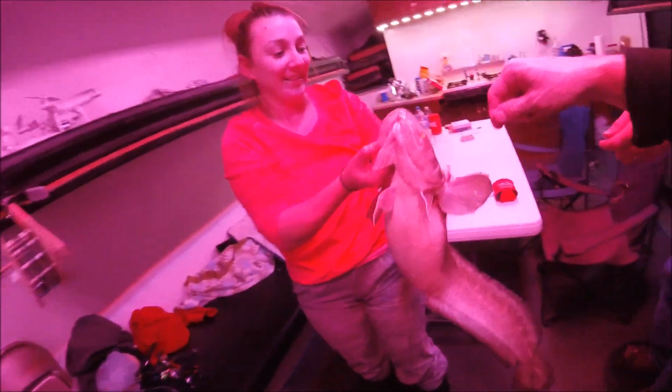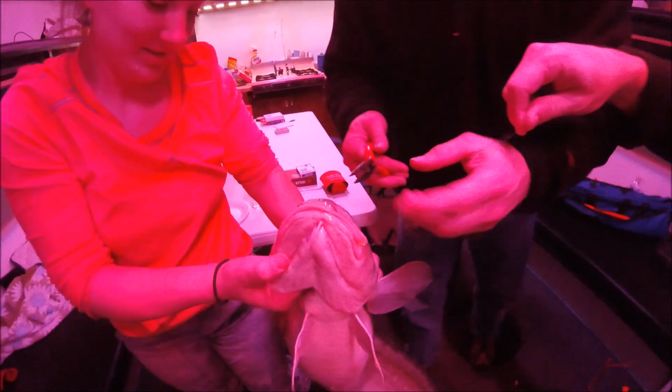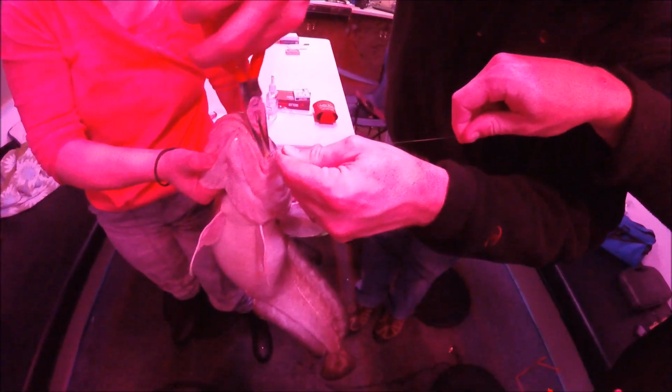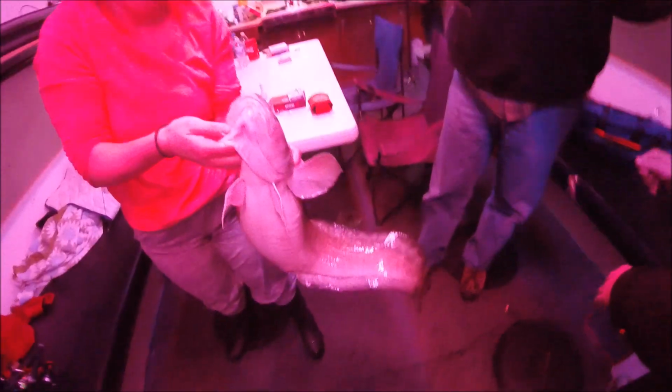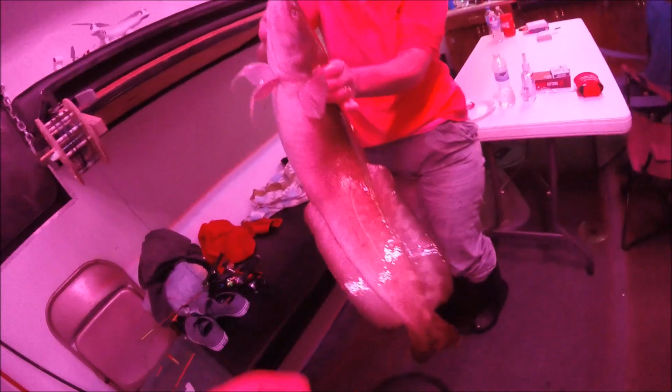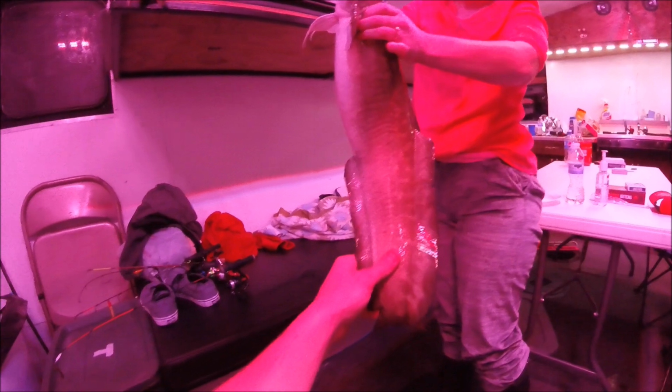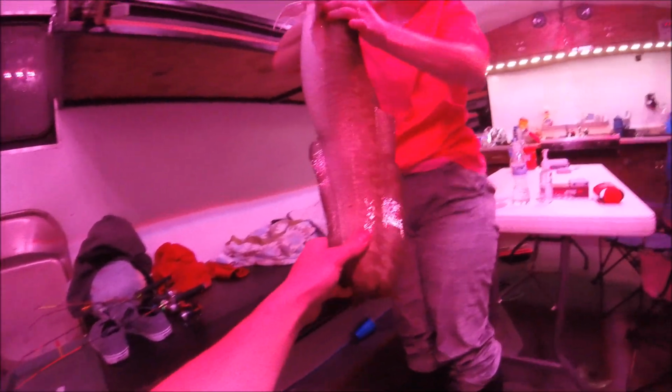Oh, the hook's right on the outside, Tom. No, he's going to tug on a little bit, Tina, okay? Oh, that is way bigger than I thought. That's bigger. Yeah, I told you that's bigger. Tina, hold it up good once. Look at his tail. Check that out, okay? That's a big one. That's over 20. Like well over 20.